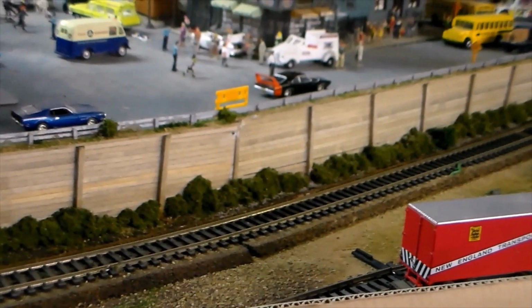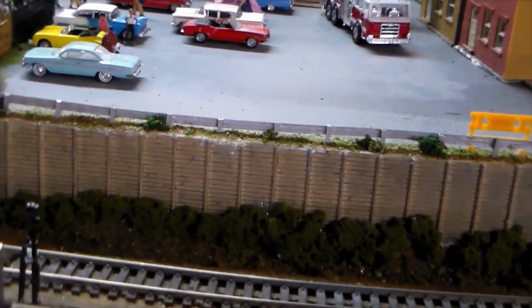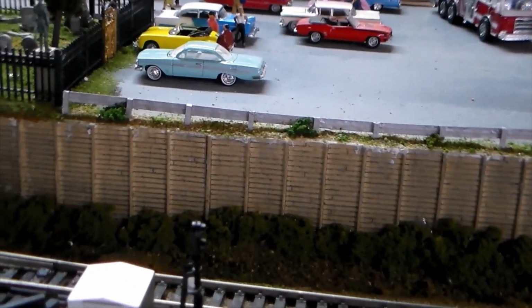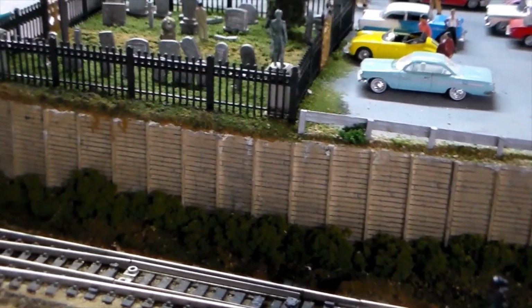Following on the retaining wall, this one actually came assembled. That's made by Chooch Manufacturing. It comes as a load that we just cut in half and ran straight along there. That's an older one that you'd see, so the other one you saw was newer than this. But retaining walls are pretty common back in the day.